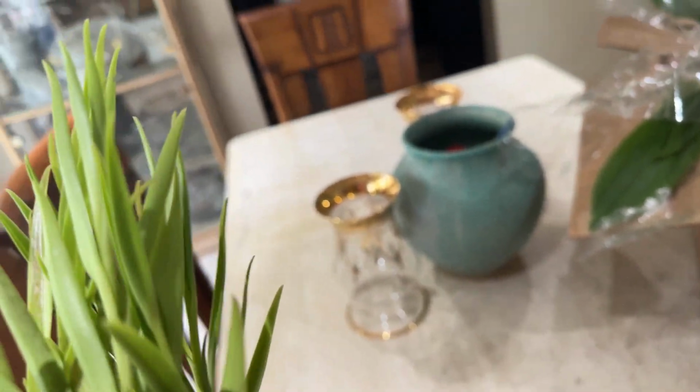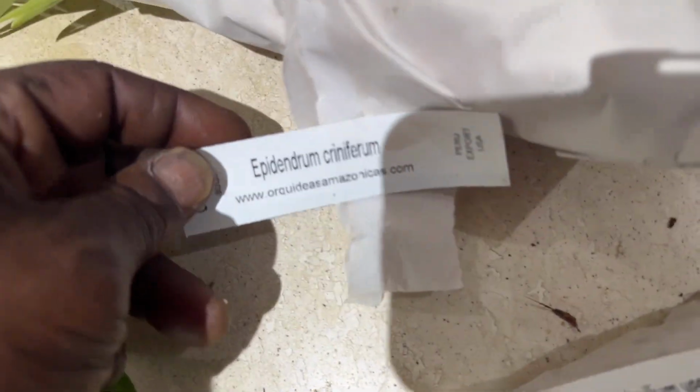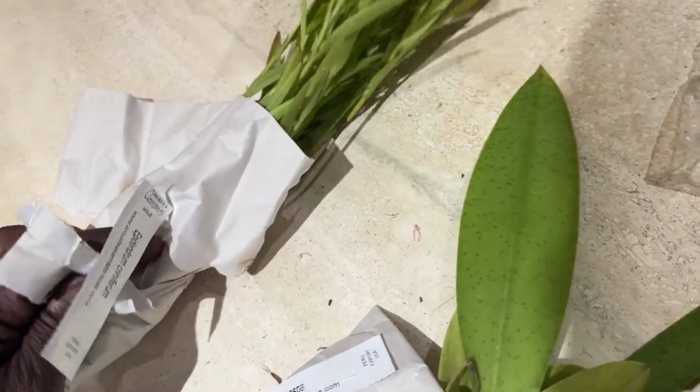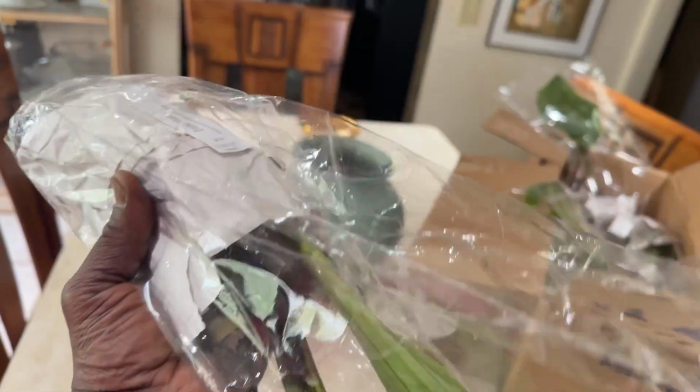And there's another. So, I don't have to show you any more on that plant. I am pretty darn impressed. For sure. Epidendrum criniferum. All right. It just keeps getting better and better.